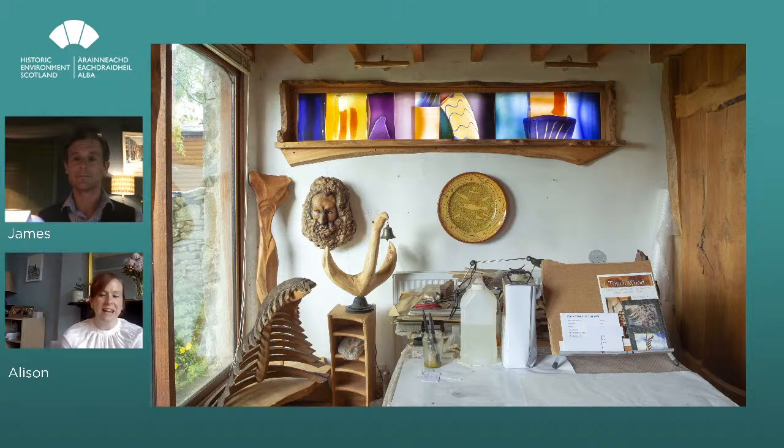On that question of how these places change through time, I know that a big part of your job, James, is dealing with that very question when we have consents coming through the planning system on making changes to some of our most significant buildings. I just wondered how you handle that. How does it work? Well, Alison, it doesn't have to be significant buildings. We've got a very broad church, and we do consider listing at category A, B, and C.